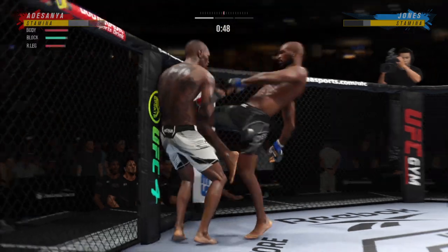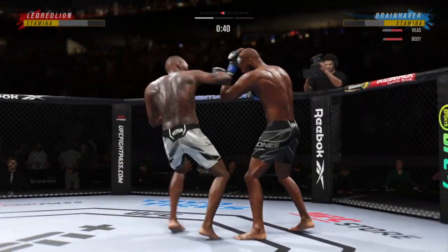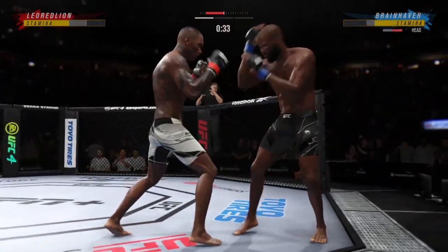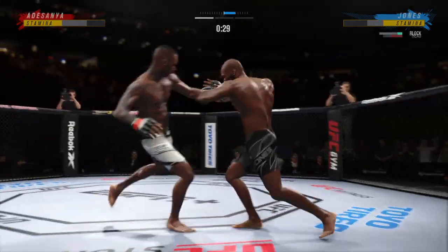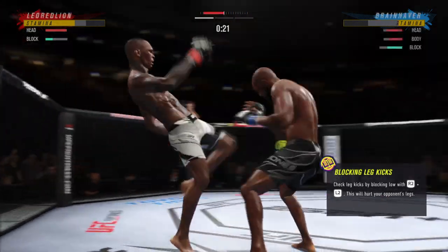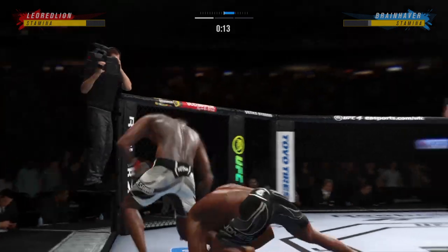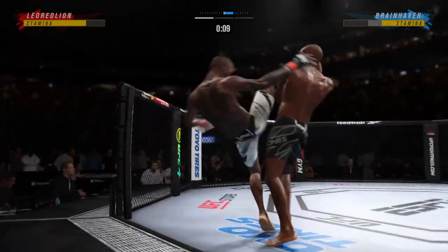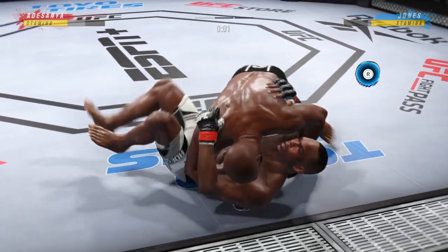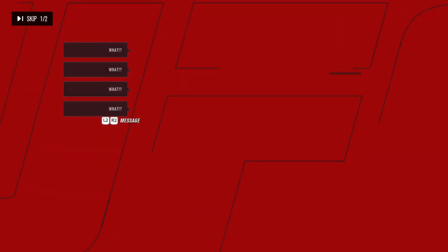Oh, that's got to be discouraging as he gets right back up again. Uppercut is true. Oh, he's in trouble. He's hurt bad. Knee strike right to the body. Oh, that was a really nice takedown. Another big takedown. In a very close round, a takedown like that might be the difference.